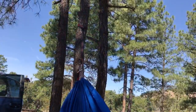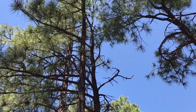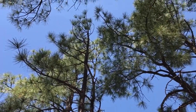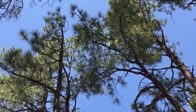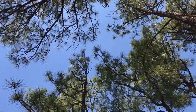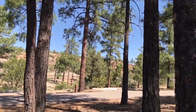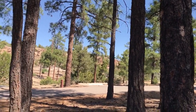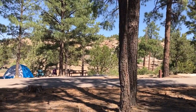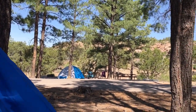We're pretty hot from our morning hike, but the hammocks are in the shade right now. A lot of these sites were more out in the open and just had the short little scrubby bushes around. But there are a few that have big trees where you could actually hang your hammocks. So, nice campground. Definitely gets hot in the afternoon, but we just kind of leave.